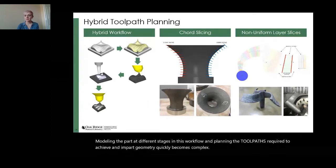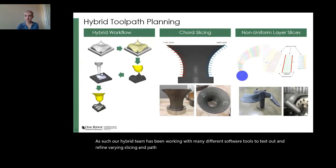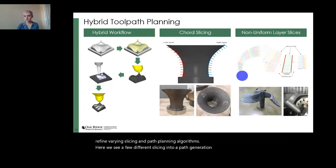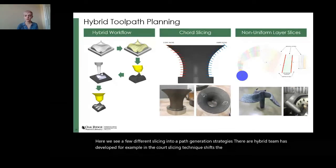As such, our hybrid team has been working with many different software tools to test out and refine varying slicing and path planning algorithms. Here we see a few different slicing and toolpath generation strategies that our hybrid team has developed. For example, in the middle, the chord slicing technique shifts the slicing plane from the conventional orthogonal strategy to slicing planes that are tangential to the geometry, which maintains the width of each layer.